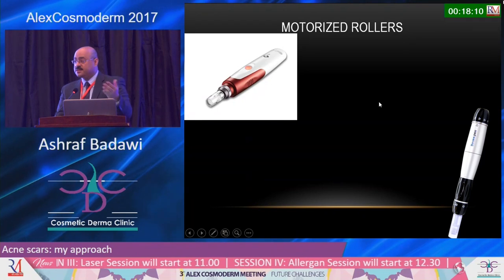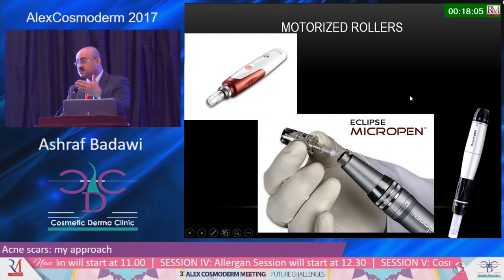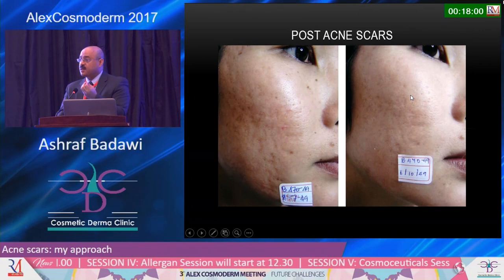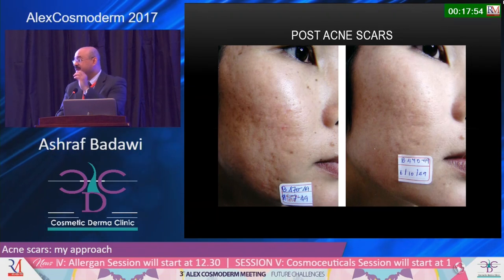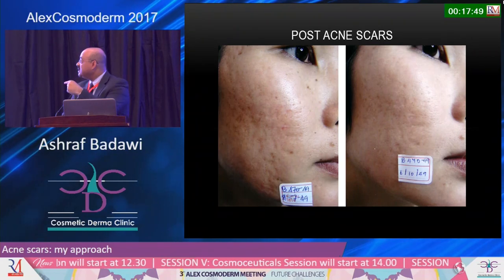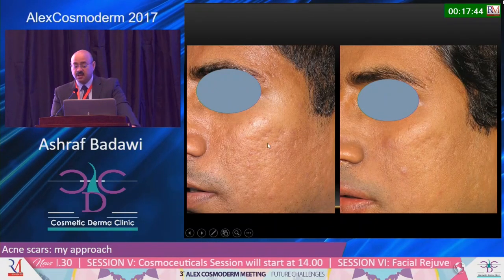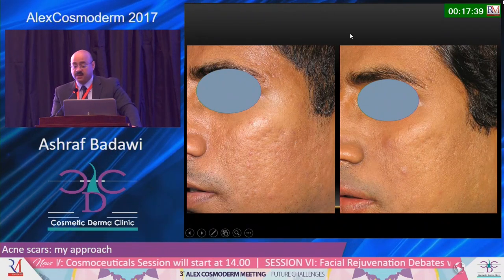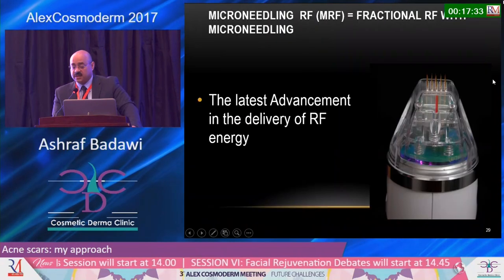And now we have the motorized rollers, the derma pen and the micro pen, which are associated with a faster procedure and less pain. And the advantage of this is the lack of hyperpigmentation. When we are not using heat, then there is no hyperpigmentation. This is something which we have seen in Asian skin, which is very much prone to hyperpigmentation. We don't have the risk of hyperpigmentation. When the patient is young and there is no skin laxity, we don't need the heat. So in this case, the microneedling would do a great job, and we can see that it can be used for dark skin without any problem.